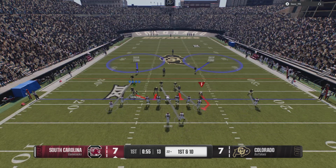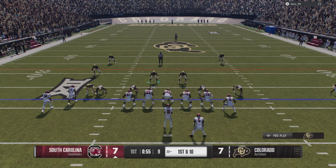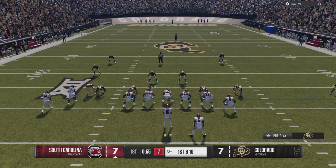The South Carolina offense is back on the field. That last drive, really productive. David wound up with a touchdown. They'll try to do it again.